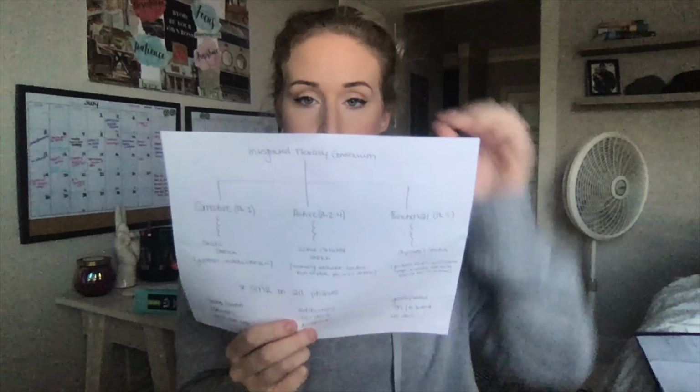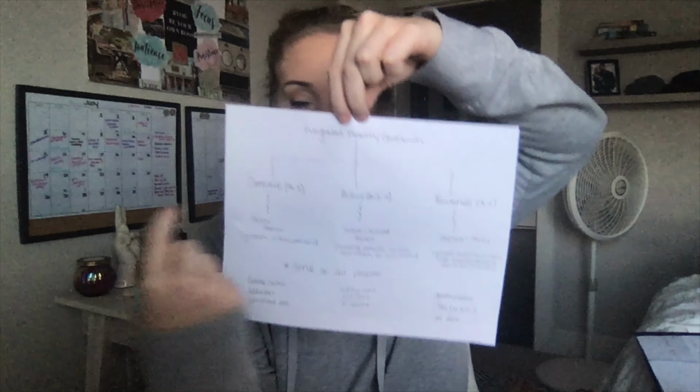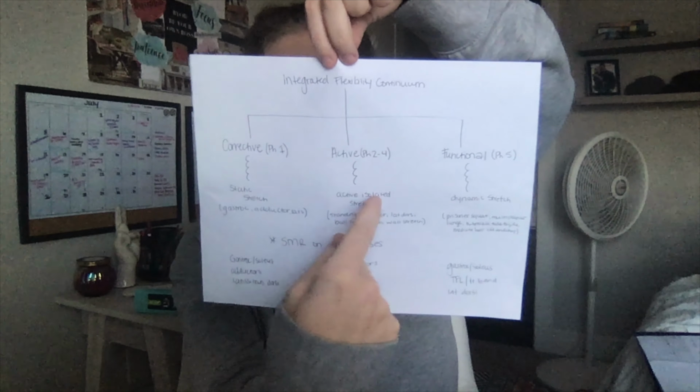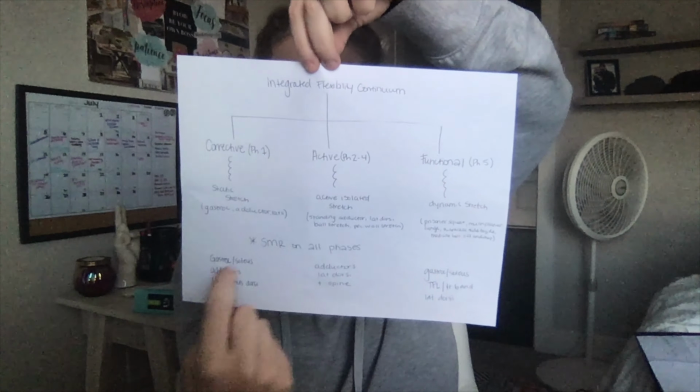So last but not least, there were 2 things that I did that I didn't have guidance from anybody else, but these were things that worked for me and it was beneficial on my test. Because I knew I had to know the flexibility continuum, I wrote it out in a chart that made sense to me. So first we did the corrective, active, and functional flexibility, and I wrote the phases next to each one. And then underneath that, I wrote how you do those actual exercises. So static is under corrective, active is active isolated, and functional is dynamic stretching. And then I wrote examples of each, and then SMR is on all of those. So that helped me as well for the test.